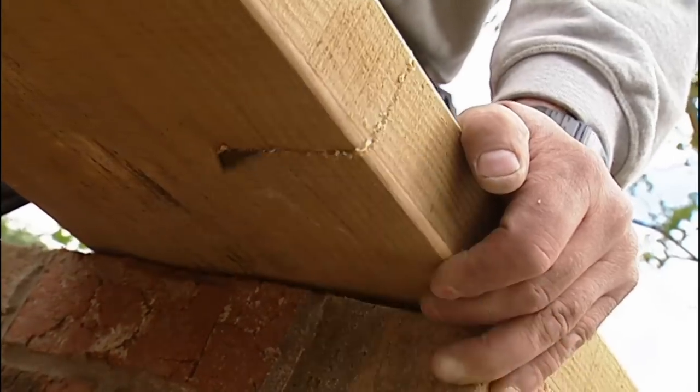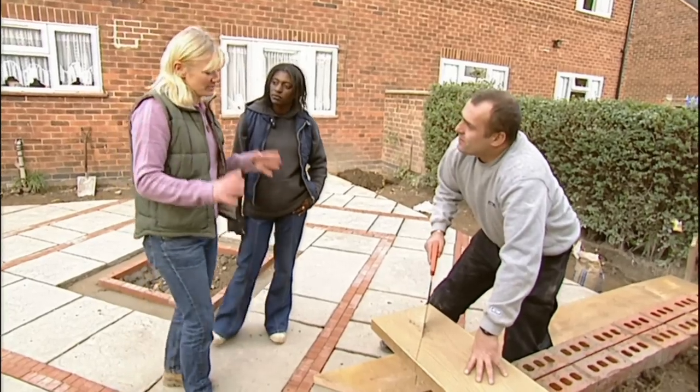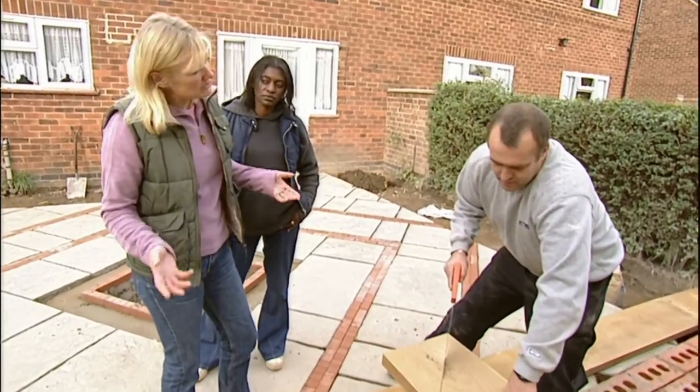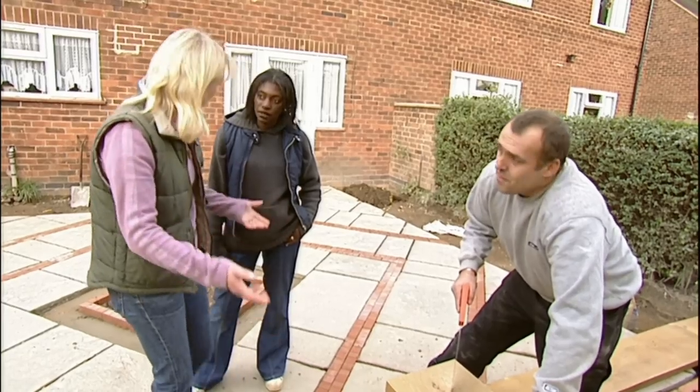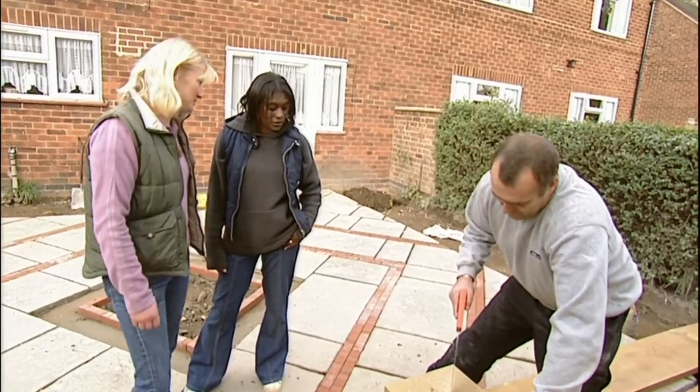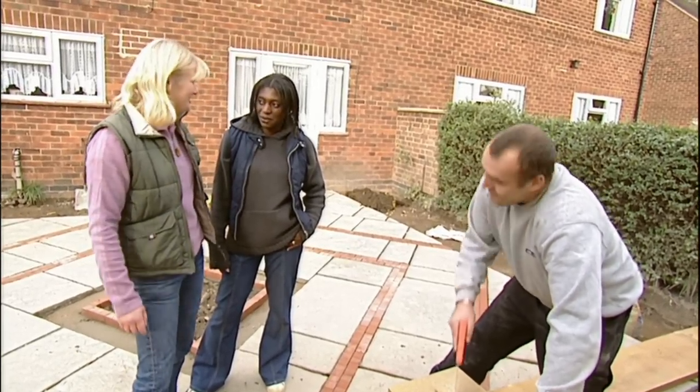Steve, how's the timber? Fine. Obviously, it won't last as long as a brick coping, but we should get, what, 12, 15 years out of it? Oh, definitely, yeah. It just looks a load warmer, don't you think? It does, than brick, yeah. On the top. And it's much more bottom friendly as well. Much nicer to sit on.